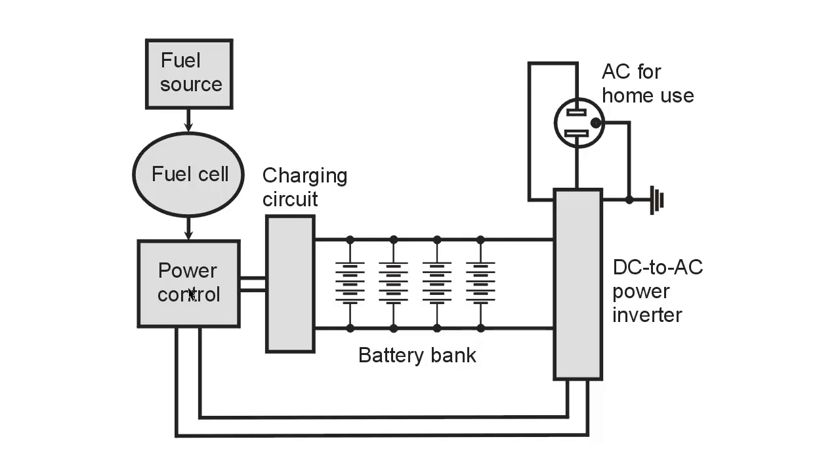Anyway, there's power control circuitry, a power inverter which converts the direct current from the fuel cell or the batteries here to alternating current at the proper voltage and frequency for use in your house. In the United States, the nominal root mean square RMS AC voltage is 117 volts, give or take a few percent, at 60 hertz, 60 cycles per second. In some countries, 50 cycles per second, or 234 volts AC, give or take a few percent.